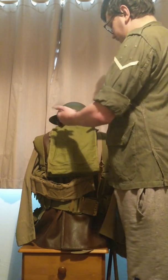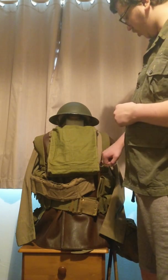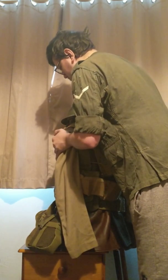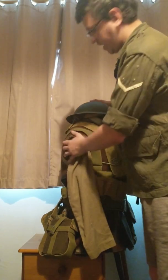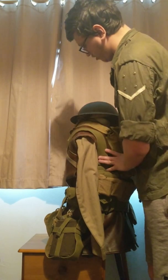Secured by a canvas webbing strap that goes round the back of the neck, and then with a cord line that goes round the wearer, and then through the loop, if I turn it around, if you could just see on the camera there, so a cord that goes round through the loop and back round to the respirator on the other side.